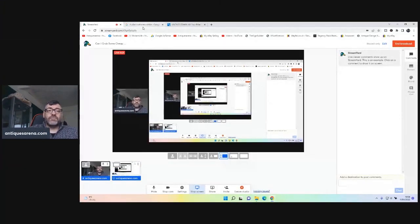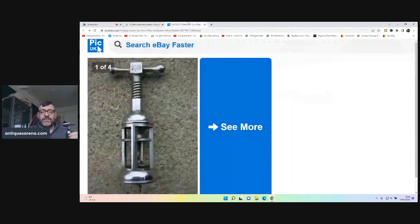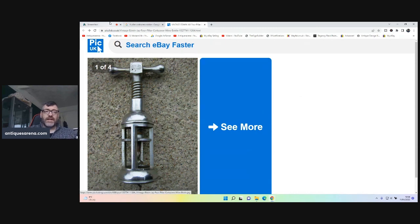Now this owes me £2 again, so not $3 again. Now I did try searching. I found 2 4-pillar corkscrews. I found this one here in brass. Very similar, just a different shape handle. But other than that, identical. And I found this one here, again, same design, just different handle. This one has an Italian maker on it. They were both Italian, so I'm not sure.